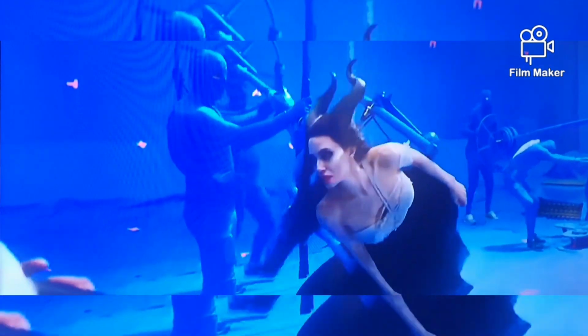To perfectly map the behaviors, movement, and actions of a friendly dog in The Call of the Wild, the VFX team used an actor in a motion tracking suit instead of training an actual dog. Good boy. In Disney's Maleficent, Angelina Jolie's portrayal was equal parts amazing and terrifying.